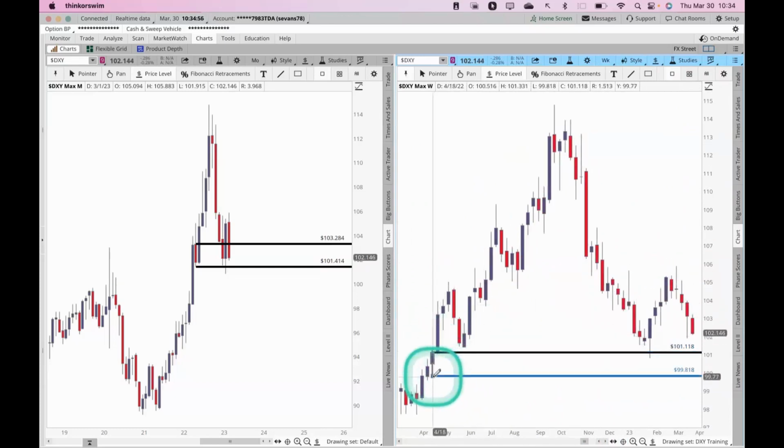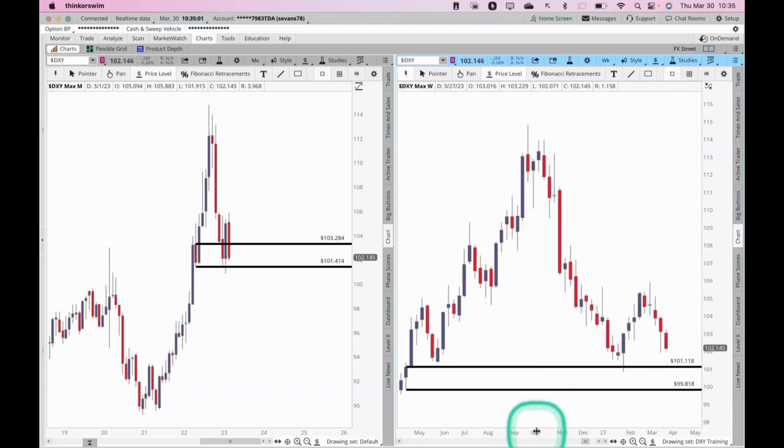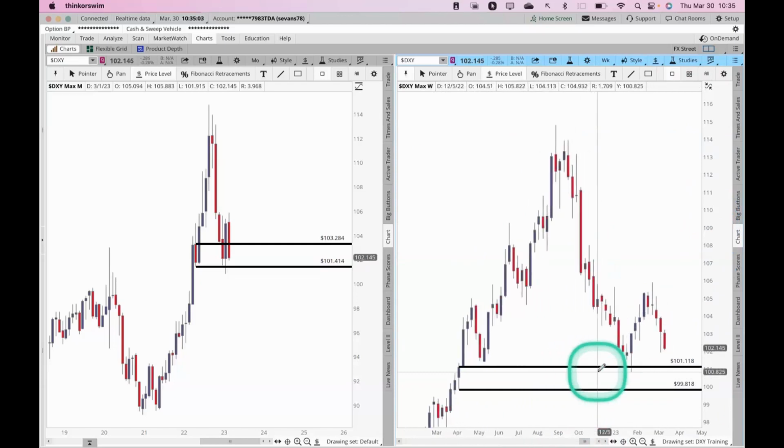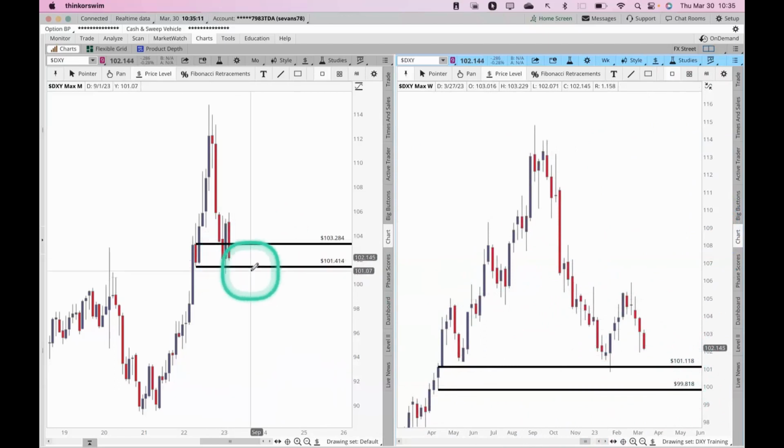And again, before this dollar can go any lower, we got to take out this weekly area, right? The rally-base-rally between 101 and 99.81. Until we close below this 101 area, it's probably going to hold that area on the dollar index. But think about this. What have we got above this area here? Lots of room. What do we got below this area?